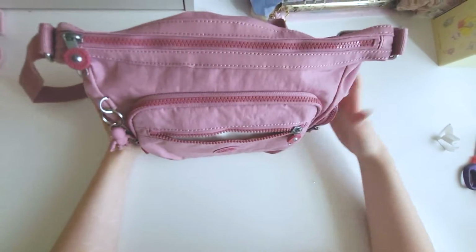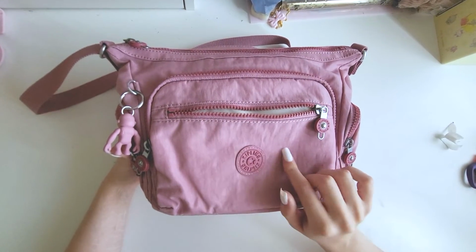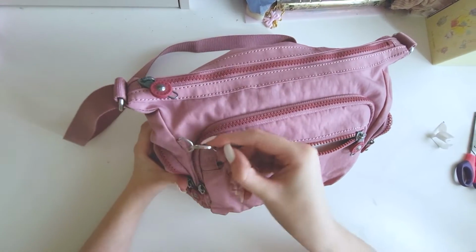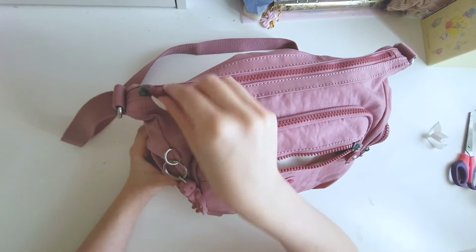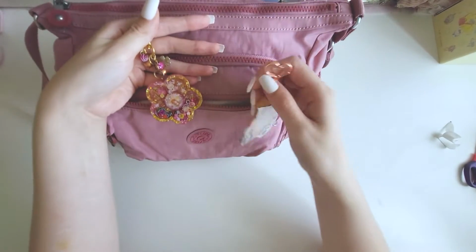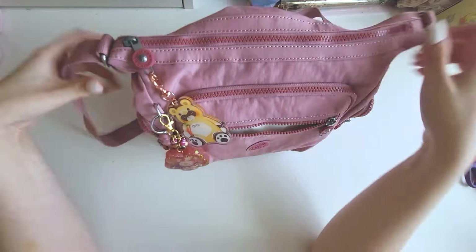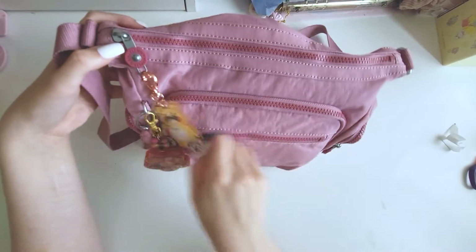And there's so many places to customize it, so you can put pins and patches. I'm pretty sure I got a patch for the front here. You can have here a special place for keychains, and literally every little zipper has a tag, so you can put another keychain on there. Let's add these for now because these are some of my favorite keychains, and we'll just leave the monkey on. Oh my gosh, I love it so much.